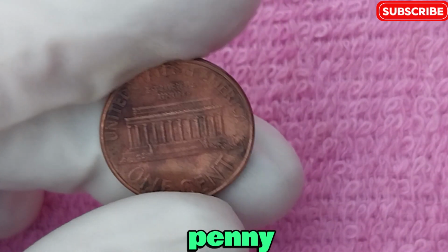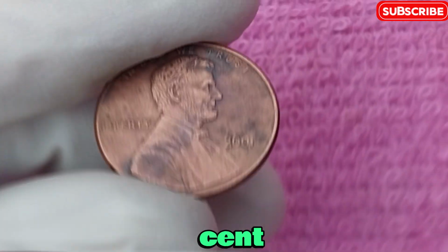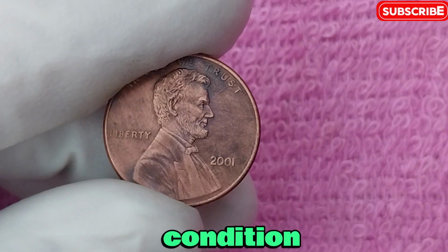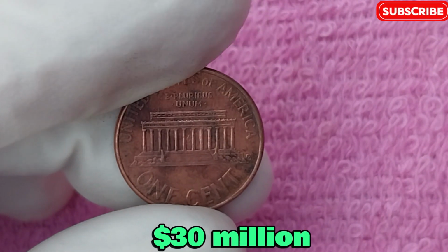Final thoughts. Is your penny worth millions? Most 2001 Liberty 1-cent coins are worth 1 cent. But some, due to errors, rarity, condition, or striking anomalies, are worth thousands, and one may be worth $30 million.